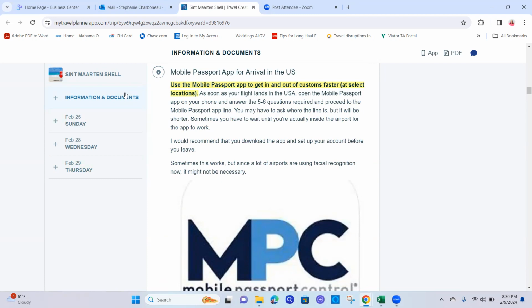And then when you're flying back to the United States, as soon as you hit US soil, you can take your phone off of airplane mode. Go ahead, open up that mobile passport app, answer the couple of questions it's going to want. It's like 5 or 6 questions, and it tends to be no, no, no, no, no. And then go ahead and submit it. And then when you get in the airport, you're going to look for the line that says mobile passport app. If you don't see the line, stop and ask an employee and they will direct you to that line.